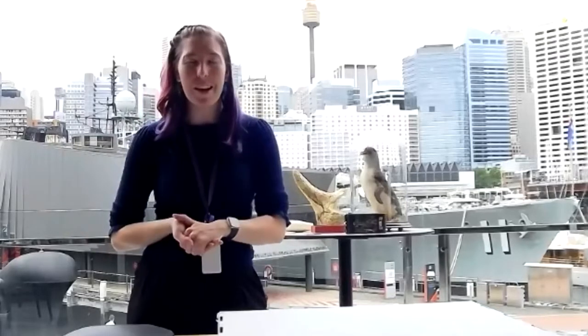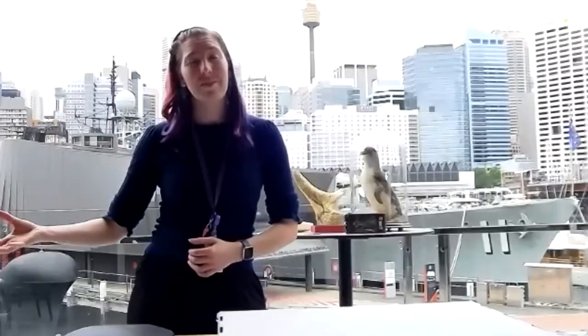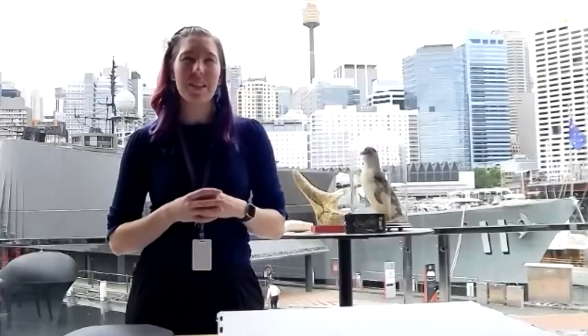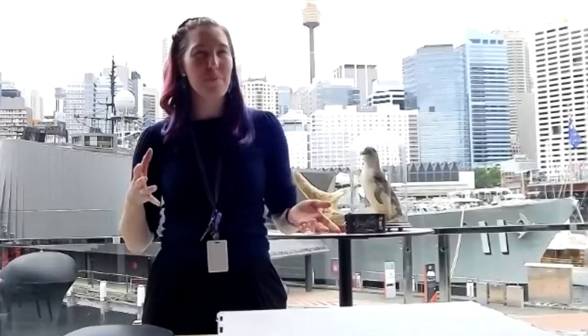Museums like us, we actually look after these objects to be able to show them to you in exhibitions, in talks like this one, and also to look after them for future generations. So we have to care for them and preserve them. If anyone has any questions about that, keep that in mind because we can answer that later on as well. But I'm going to ask Karen to now pop up a poll.